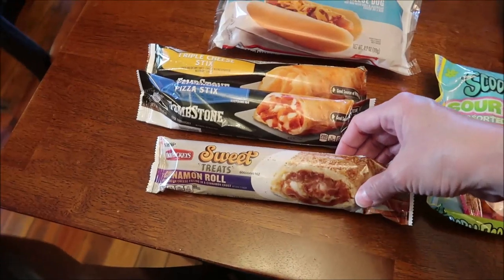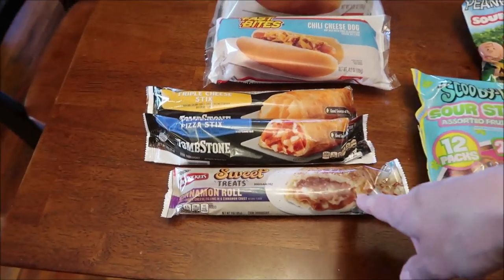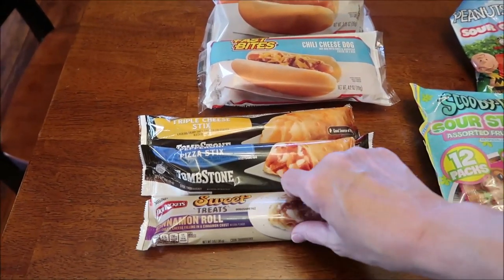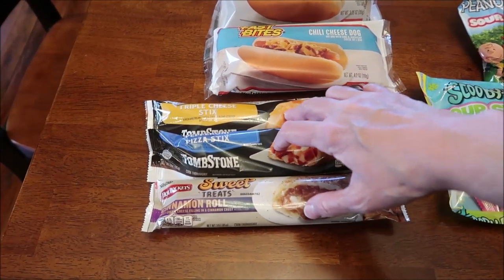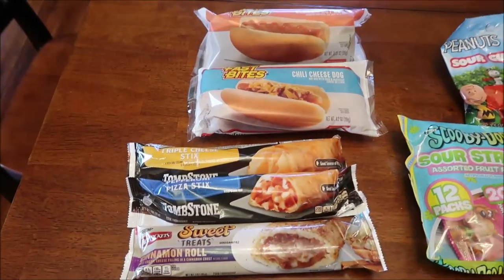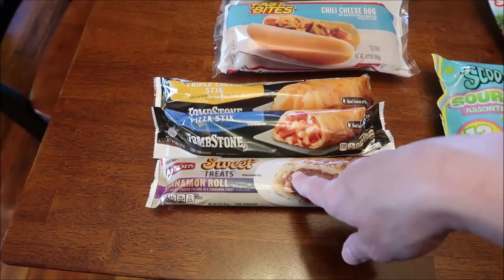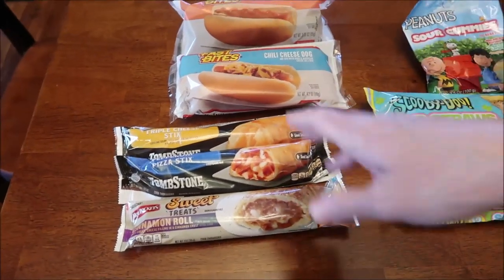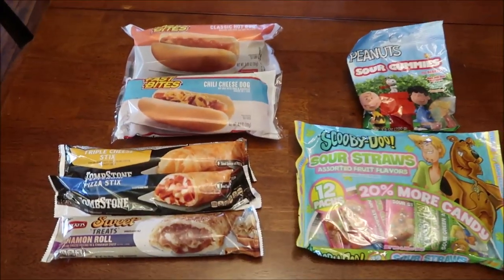And then they had this Hot Pockets brand Sweet Treats Cinnamon Roll. So, you never know. He may combine the Sweet Treats Cinnamon Roll with these in one video. I don't know how he'll do that. But that looks like they're all the same shape. And that looks like it would be a good dessert to have after one of these. So I don't know how he'll do it. But that'll be on his Lunchtime Review channel.